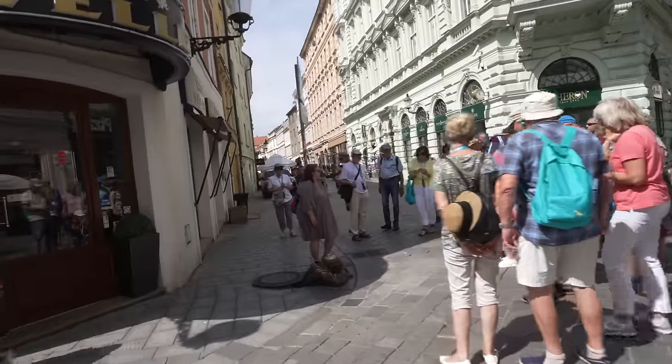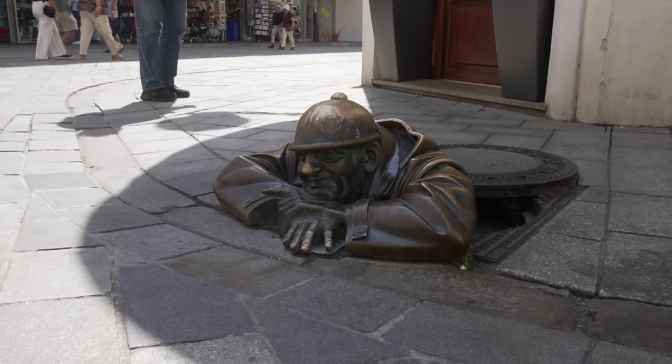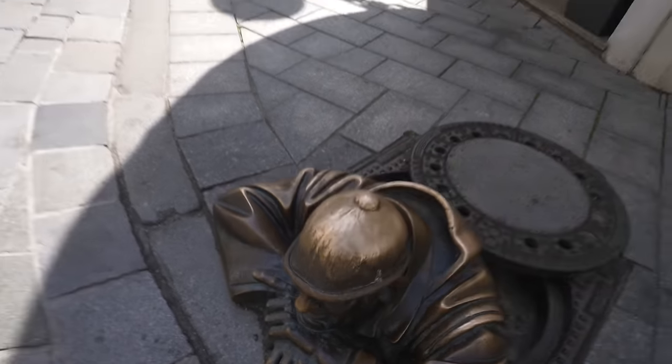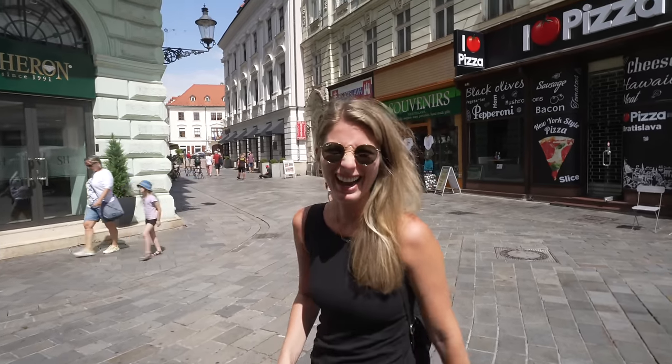Okay, we made it to Cumil. It's the most photographed spot here in Bratislava, which is very interesting because it's just this little guy hanging out of a sewer. It actually translates to man at work. A couple of funny things about it: if you touch his head, it's for good luck. And if you're a woman, if you touch his nose, you might have a surprise in about 9 months. Okay. Gotta make sure she does not touch the nose. Stay back. Don't worry, you don't have to worry about me. Am I under the hat?